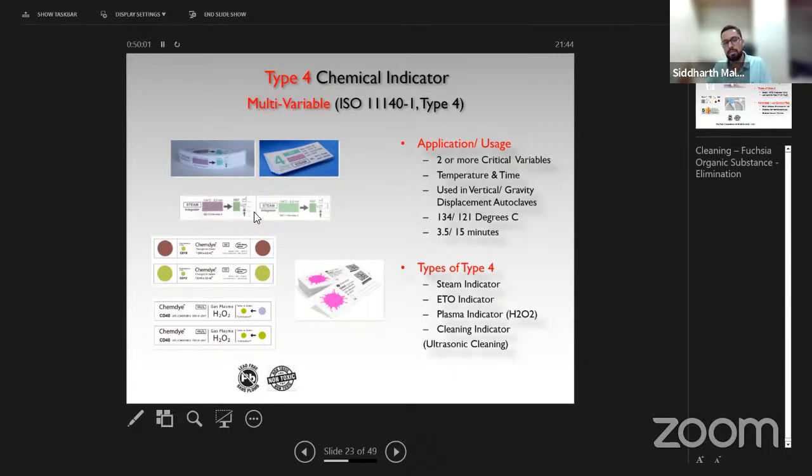These trays, you should ideally be using a type 4 indicator inside each and every tray. For the rest of the trays, you can be fairly sure that if these have passed in some of the trays, the other trays will also pass. Type 4 indicator comes for steam also, ETO also, and two or more critical variables need to be identified for this to pass. This works at 3.5 minutes for 134 degrees, 121 for 15 minutes.